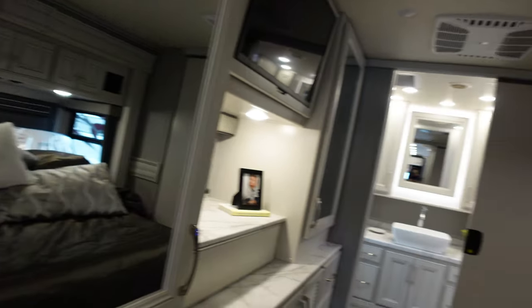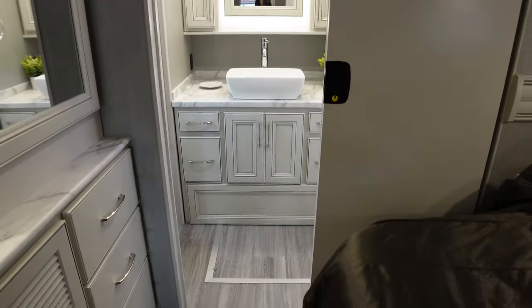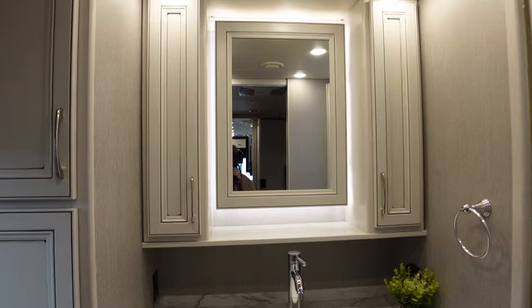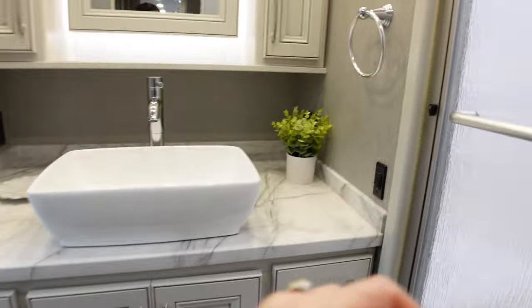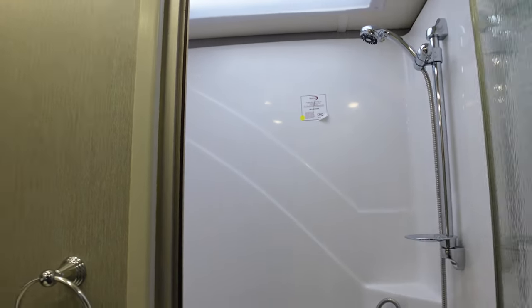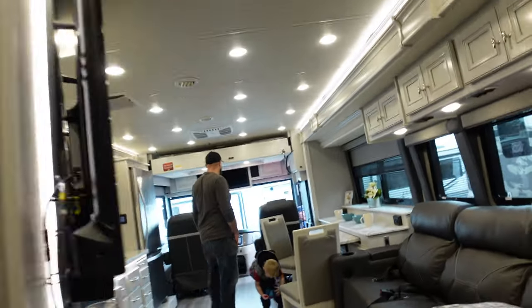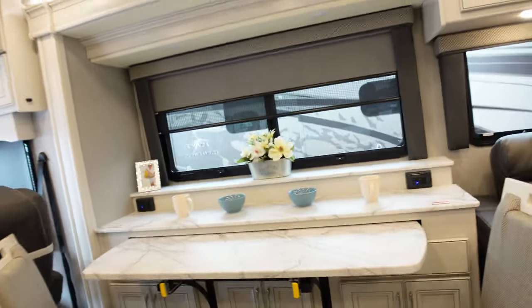There's a storage up top. A bathroom with a barn door, sliding door. Nice little toilet area with a window. Look how pretty this is. The shower is a little small, but it does the job. No need for anything bigger. Actually, quite pretty. This is a good layout. I love this area. I've never seen that before in an RV.